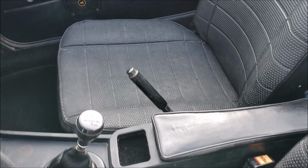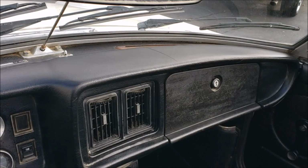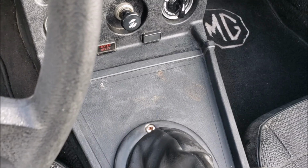All the door pads are in good shape. The dash only has that single crack right there. This car came out, you remember the rust spot? That's all that's left. This car came out really, really nice.